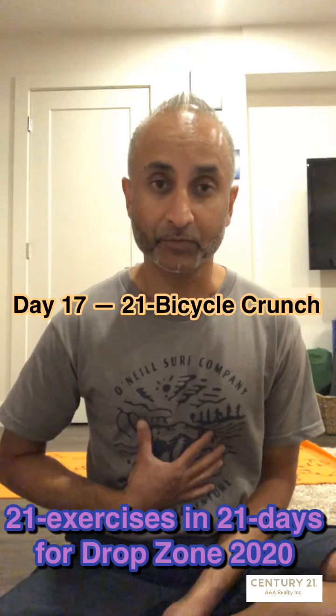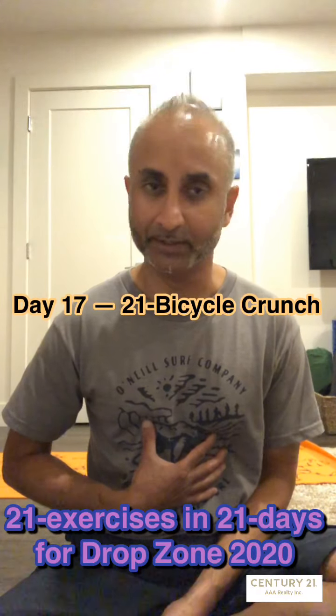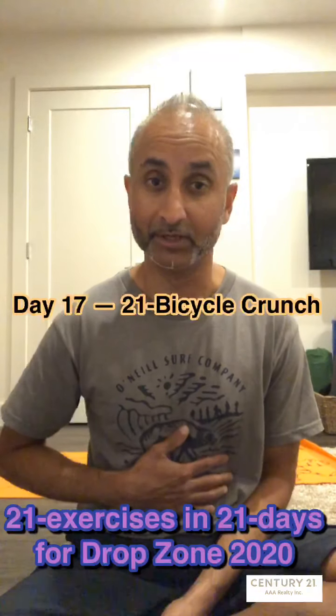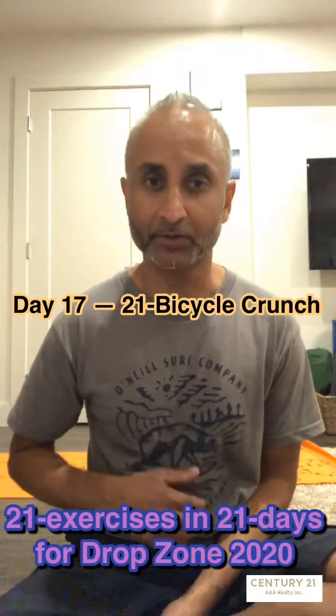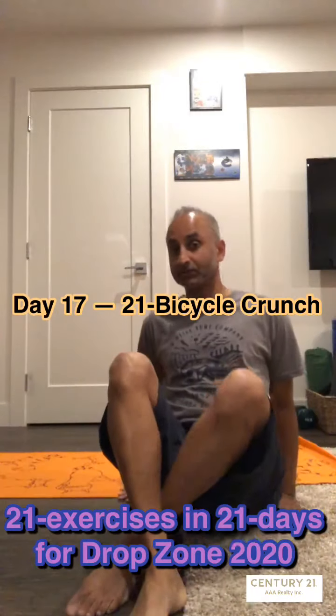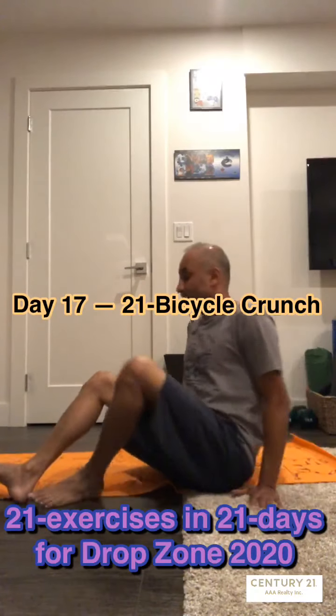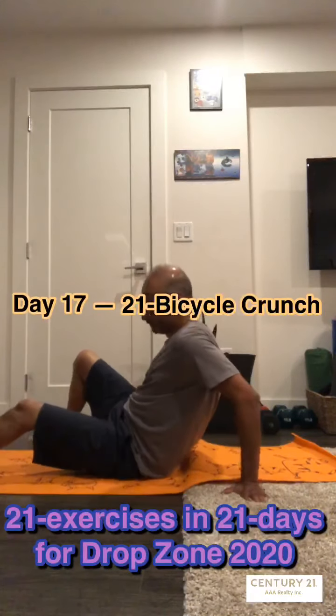This is a great exercise for your core, again, as I said, and if done correctly, it engages your core and you get a really, really nice, strong core. So let's get started and I'll show you the techniques in them. First thing you need to do is make sure you're finding a nice flat surface and a mat or a carpet or something that's comfortable for you. So once you have that, lay flat.